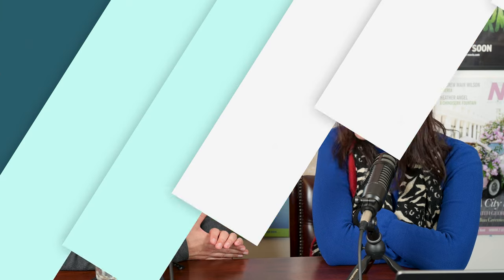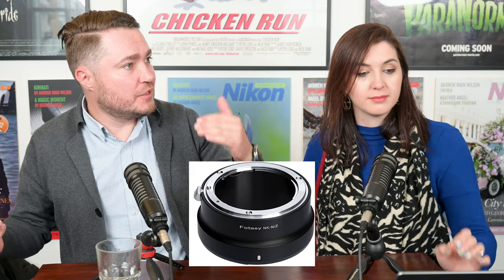It's not too shabby. Now, speaking of other adapters, there is the option of an FTZ on a budget. Meet the Photosy Nikon F to Z mount adapter, which costs only $20. All right, so this is obviously a budget offering. It doesn't offer any electronics whatsoever, any pass-through, etc. It's effectively just metal, very similar to some Chinese offerings where you can convert one adapter to another.